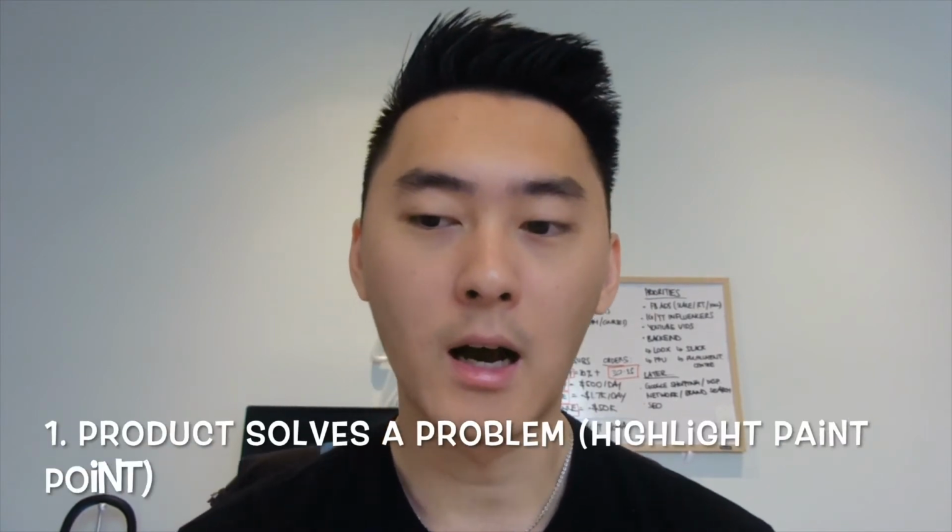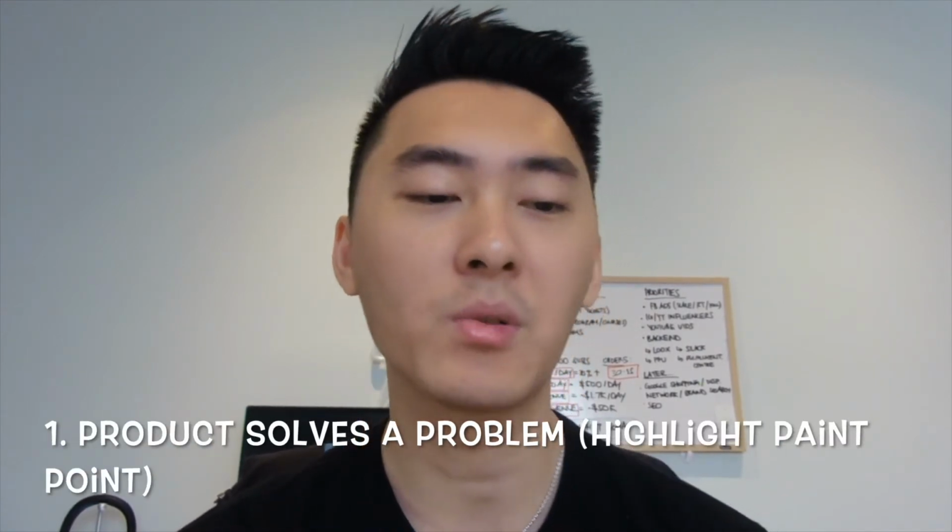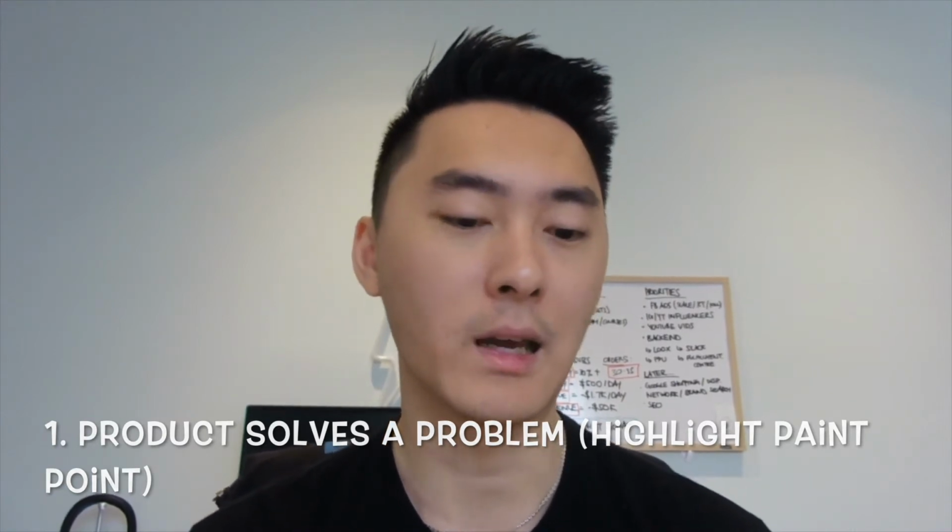The third one, and I think the most important, is that it has to be one of two things. One of them is it has to solve a problem, preferably a pain point of some sort. The caveat to this is that I'd avoid things like skincare products, because you can't really guarantee any results, or things that are detrimental to someone's health or can harm their health in any way. But the bottom line is that it has to solve a problem, and preferably you want to hit their emotional side, and make sure you highlight the pain points and how your product can really solve their problem or make their life easier.